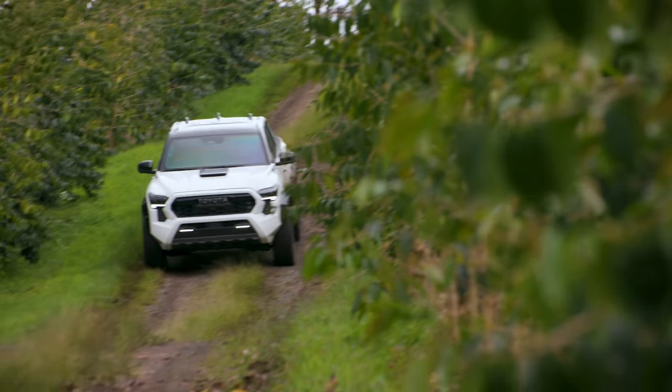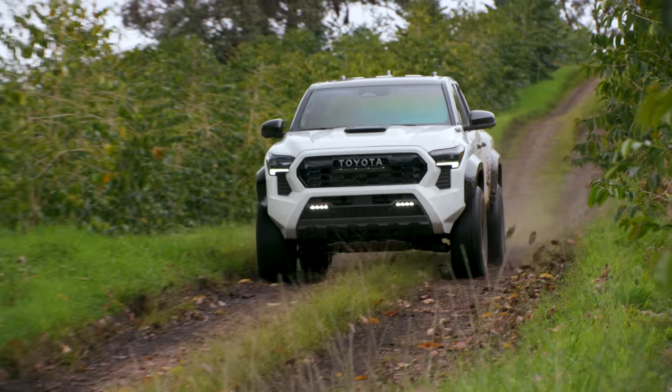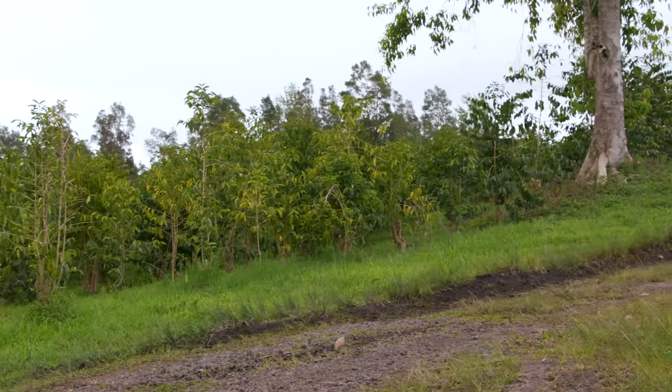Equipped with the iForce Max, the Tacoma can ascend an 8% interstate grade without downshifting, making long road trips more pleasant than ever before. Fuel economy estimates for all powertrains will be announced closer to their on-sale date.